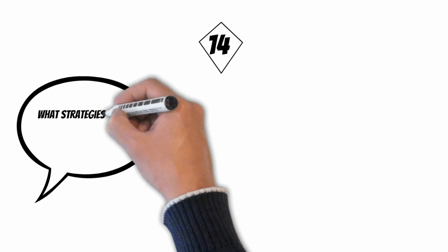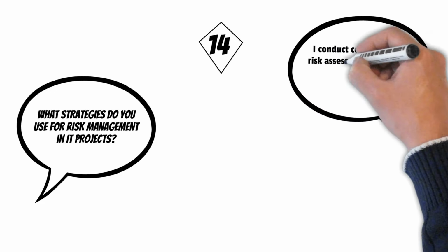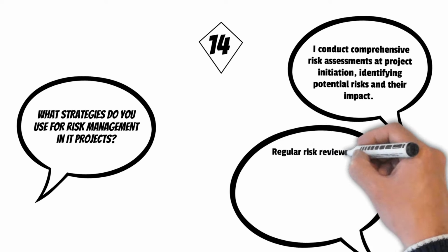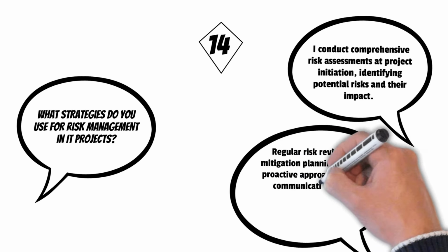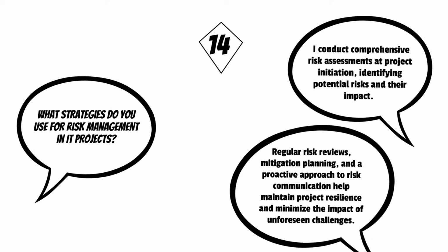What strategies do you use for risk management in IT projects? I conduct comprehensive risk assessments at project initiation, identifying potential risks and their impact. Regular risk reviews, mitigation planning, and a proactive approach to risk communication help maintain project resilience and minimize the impact of unforeseen challenges.